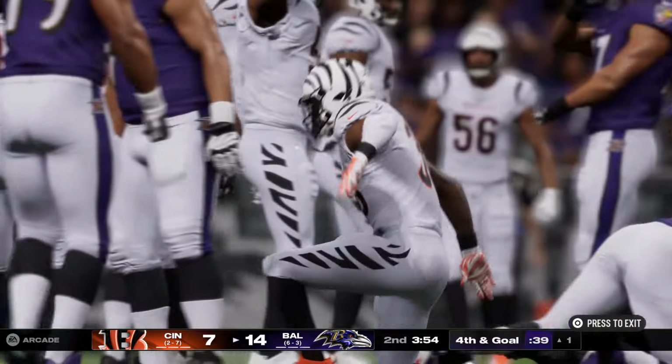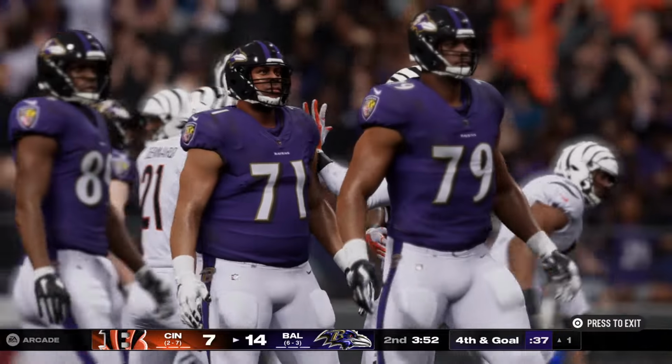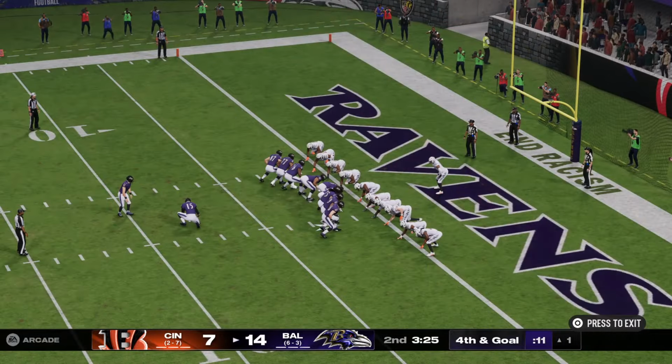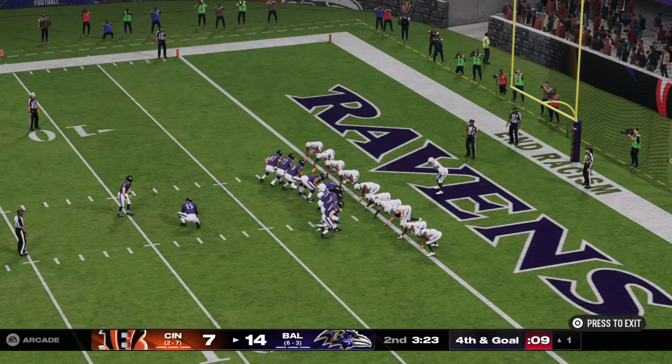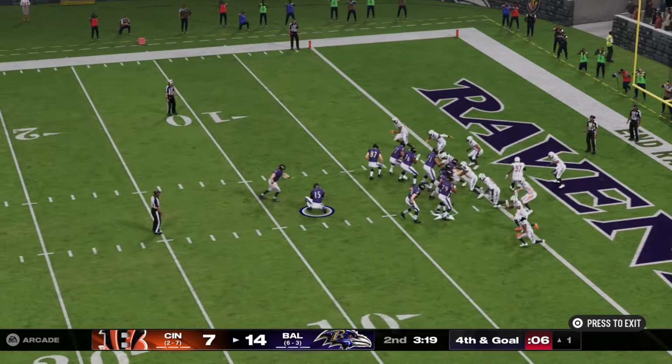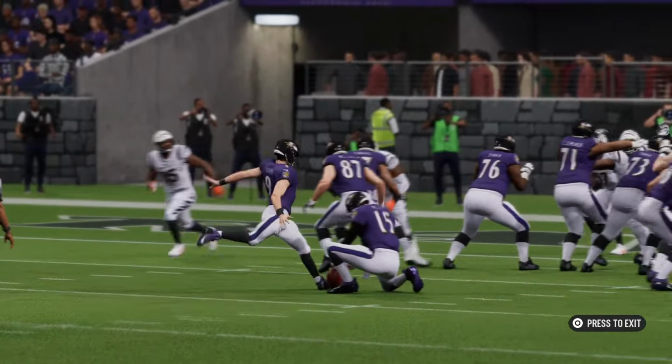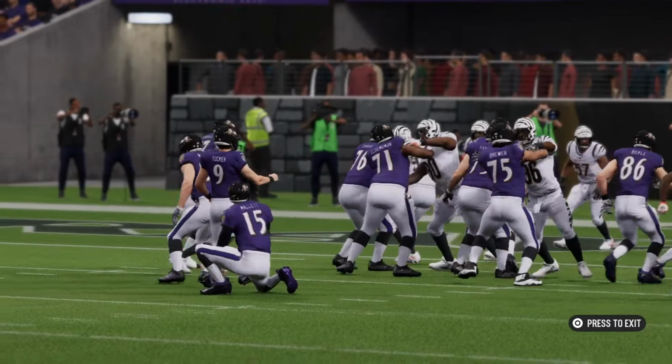Here's a designed run. And waiting, no signal. He did not get in. And that's going to bring up 4th and goal. Tucker's kick is good. And the Ravens build their cushion to 10.